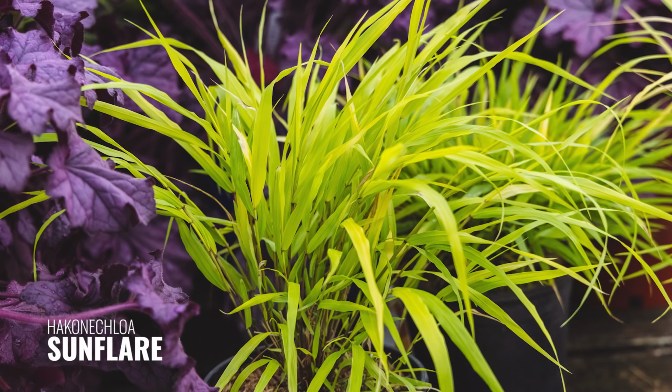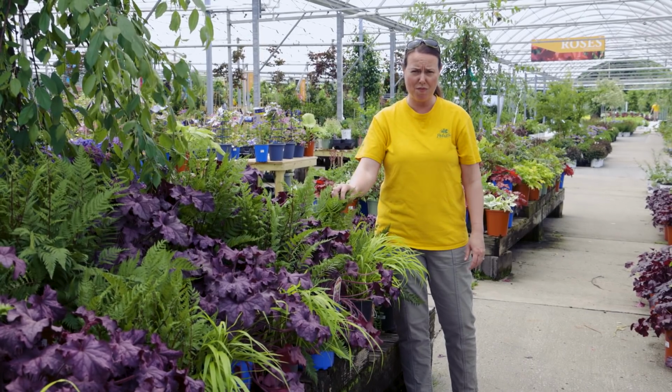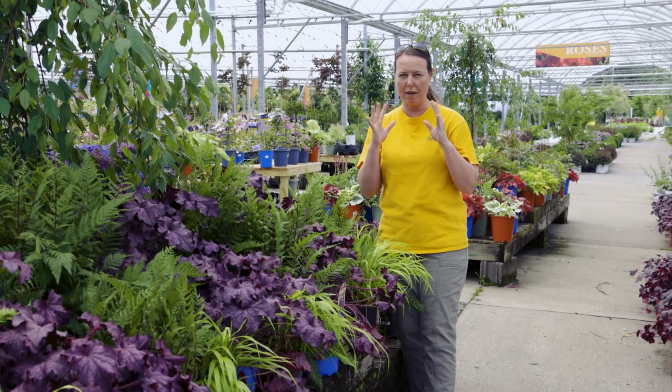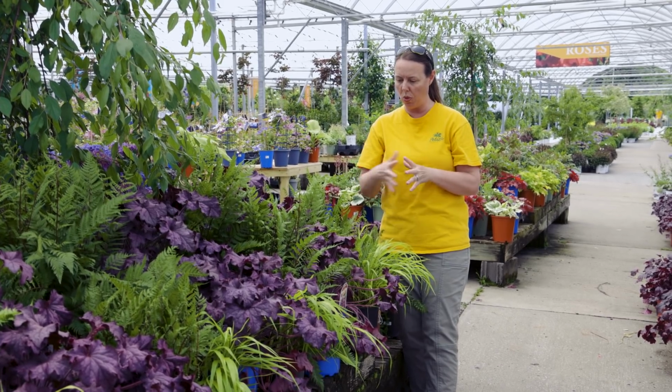And then right next door to it is this beautiful lady fern, and this is Lady in Red. So nice upright vase-shaped fern, awesome for the cut garden. Nice little filler fronds, obviously, but real pretty and kind of fine foliage there.